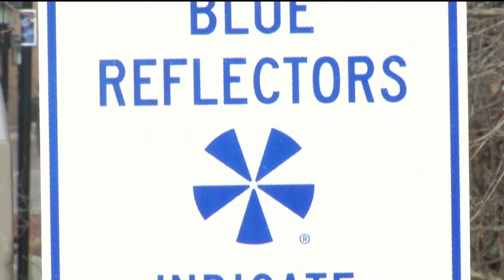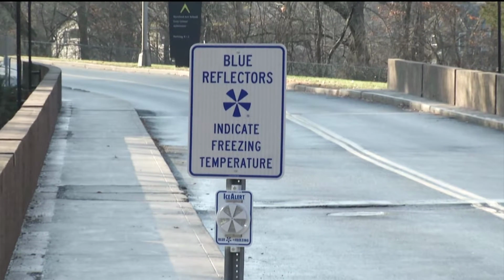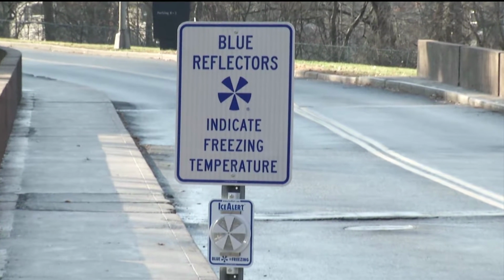I know myself, sometimes I wake up in the morning, I go outside, it's hard to really tell exactly how cold it is. And so because of that, maybe you're not quite as aware of the footing, especially on the bridges, because it's a change in surface. The idea behind these signs is to warn students, faculty, and staff to be extra cautious when crossing the bridges when they start freezing over.